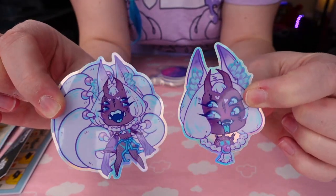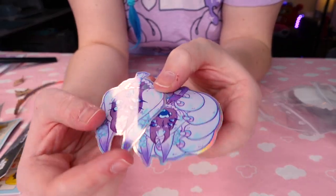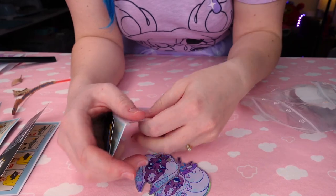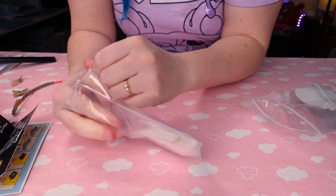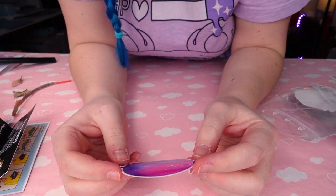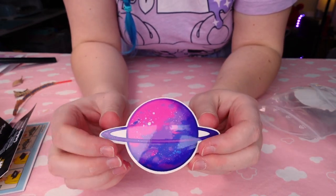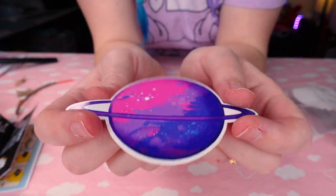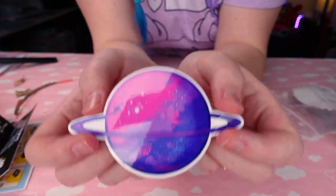There we go. So these are for February's Patreon. And I'm going to be packaging them up tomorrow and getting them all sent out to their new homes. I also want to check on this one because I actually got some of the Biplanets made in the regular glossy vinyl just to see the quality of them, and the colors look so good. I'm so happy. Look how bright the pink and the purple are. That's honestly like the exact quality that I've been after for so long.